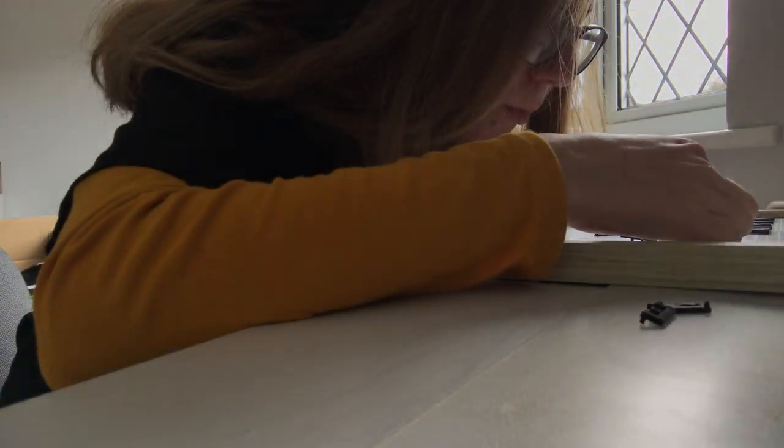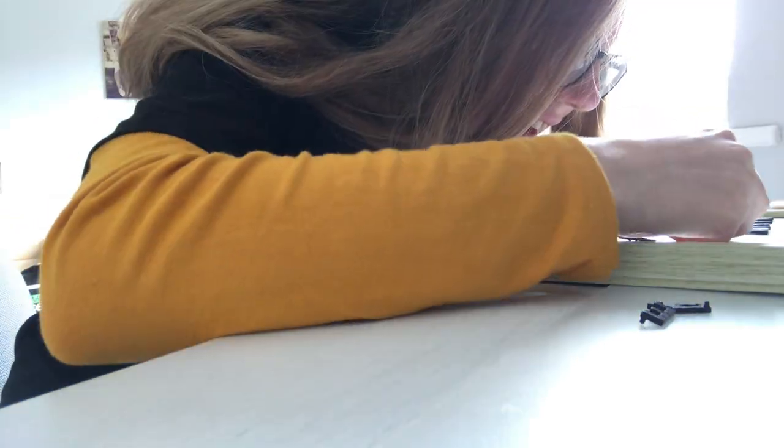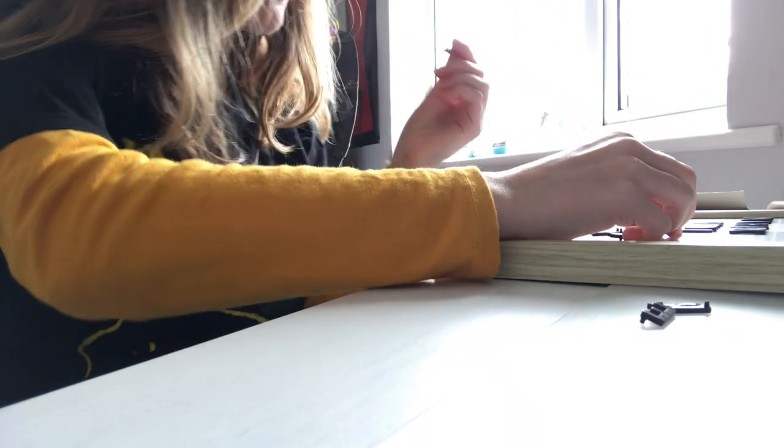I kind of just broke one of the letters. Whoops. The little leg came off.